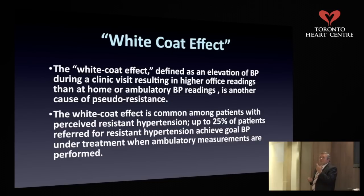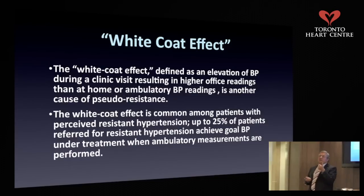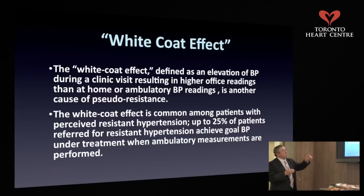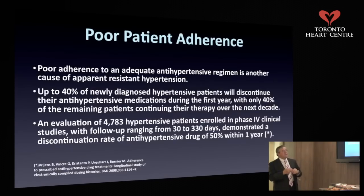I think eventually they'll have to be covered because in the UK, for instance, there's been a recent recommendation to pay for ambulatory blood pressure monitoring because of this indication, the possibility of white coat hypertension. I figure that the way they look at it is it could save the system money by not putting patients on more medications that they don't need. So there has to be an economic calculation there, but the UK has already recommended coverage for ambulatory blood pressure monitors for the indication of white coat effect.